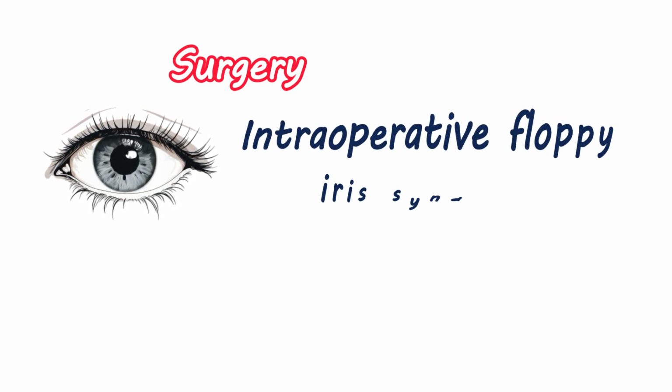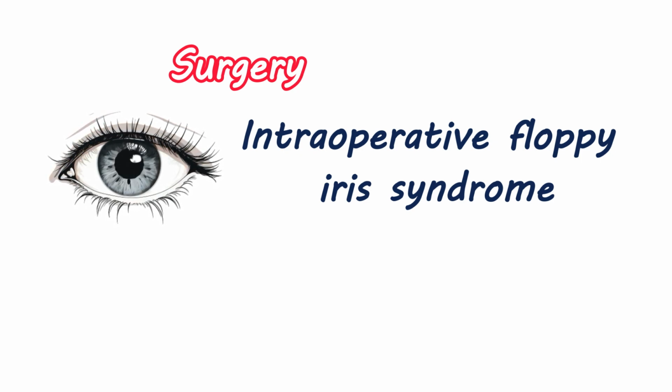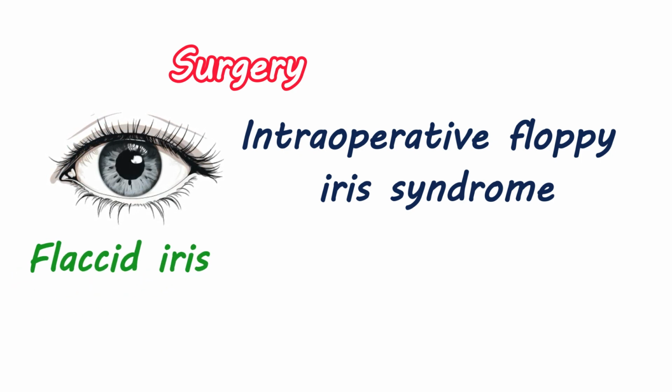If you are undergoing any surgery for cataracts or glaucoma, you should avoid this combination temporarily. Tamsulosin may cause a condition called intraoperative floppy iris syndrome. Since tamsulosin is an alpha-1A blocker, it can produce a flaccid iris and pupillary constriction. Since this combination contains tamsulosin, these capsules should not be taken before the eye surgery.